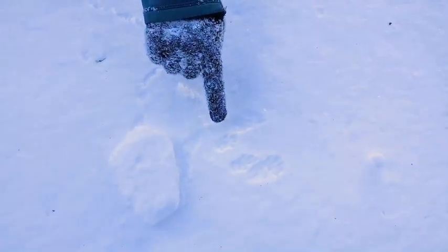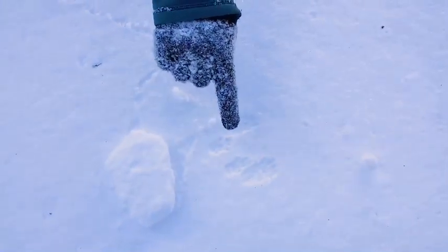We also have some more mouse tracks, but really, really good example of that track register with his front and then his hinds. If you move right up here, we've got an even better mouse track. And here's that track. Perfect tail drag right here.